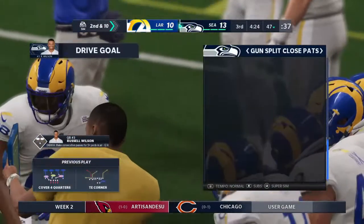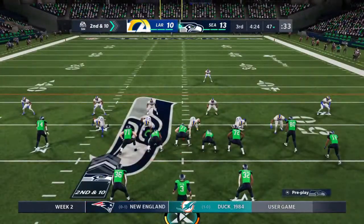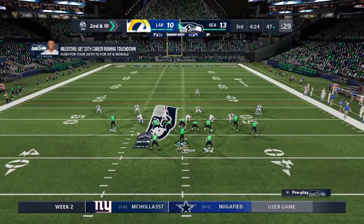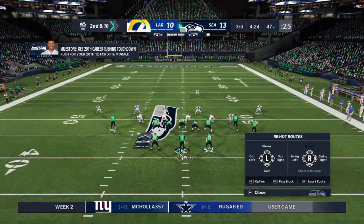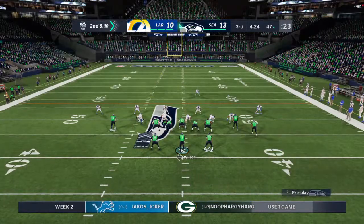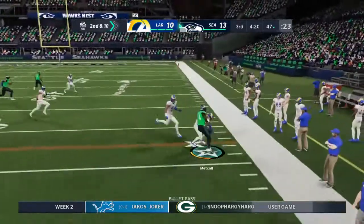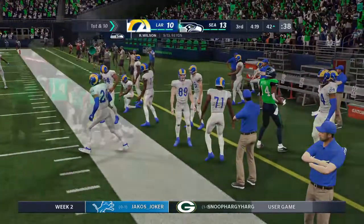This has certainly been a physical game so far. Limited scoring opportunities for both sides. And there's another chance that goes unfulfilled. Again on 2nd and 10, it's Wilson. To the right side, incomplete to Metcalf. And he'll be out of bounds just shy of the 40.